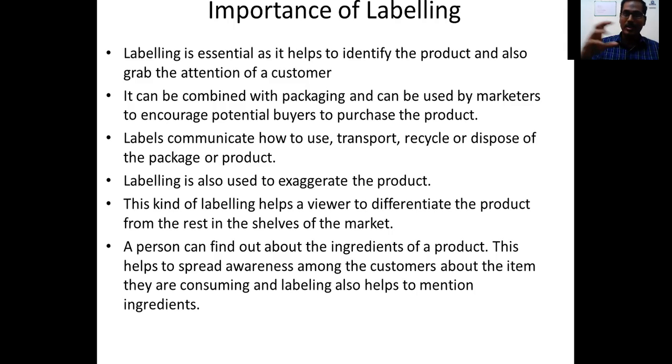Because people who are more health conscious are more concerned about this. Is there any trans fat, or is it zero trans fat? How much protein does it provide for your day-to-day protein need? What vitamins are there, and how much percentage of the vitamins recommended by the daily nutrition, RDA? All this information is usually given for an edible product. So this helps a customer to make a choice whether to purchase a product or not.